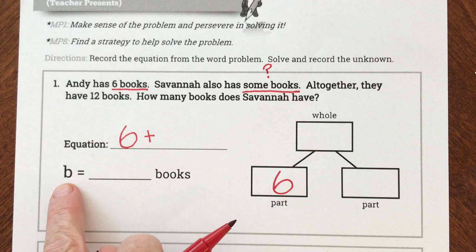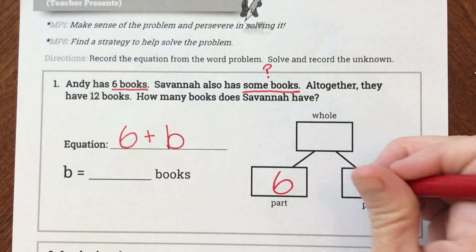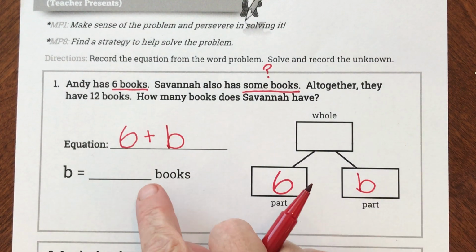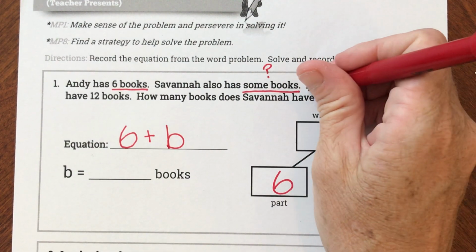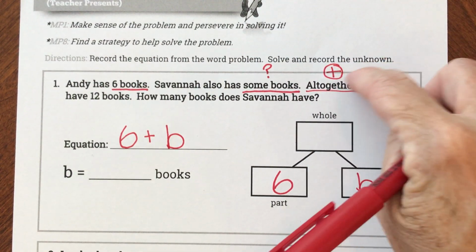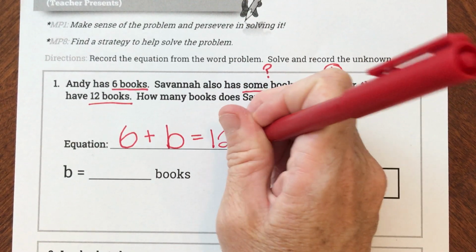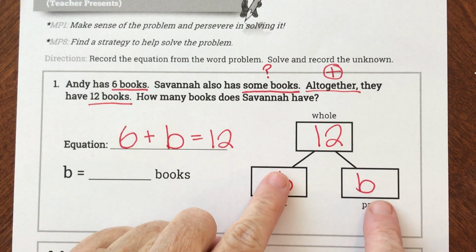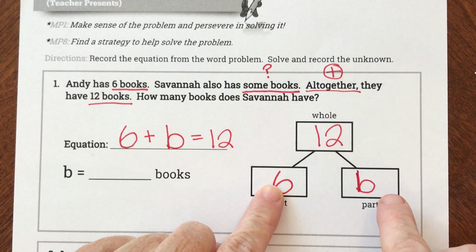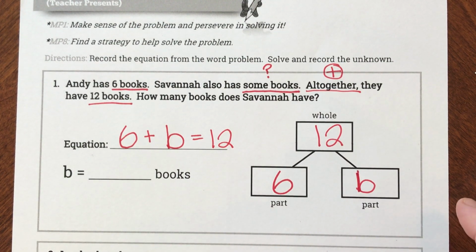They're using B as my unknown. So we're going to say, we don't know what B is. B is unknown. Andy has 6, Savannah has some. And then it says all together. That's my adding clue word. That tells me I'm going to be adding. All together, they have 12 books. So I know the sum is 12. The sum is 12. So Andy's books, which is 6, plus Savannah's books, which is unknown or B, together equals 12 books. So we have to figure out what goes in the unknown to make this true.